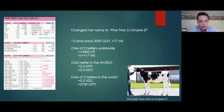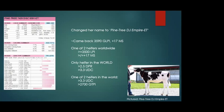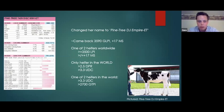So this is another heifer I bought in partnership. So we changed her name. Her name was Pine Tree 7429 Disc 8591 ET. I should have added earlier, Miami's name was actually, what the heck, Danielle. And then Lottery's name was Leighton actually before. And to me, those weren't real marketable names. I wanted something to give a little bit of a push for ads and stuff like that. So if I don't like the name, I usually end up changing them, which most people maybe don't know you can do. But you can do it up to a year of age.